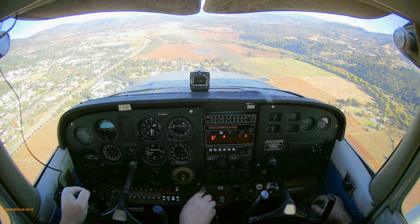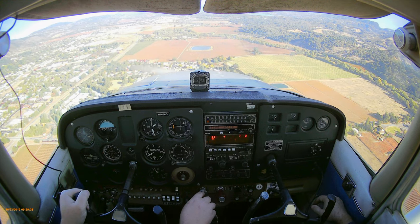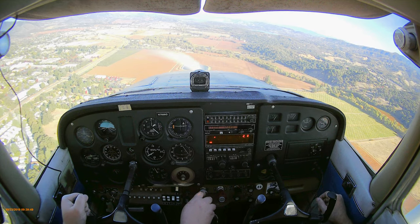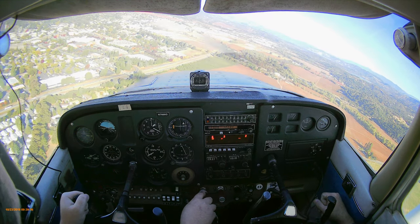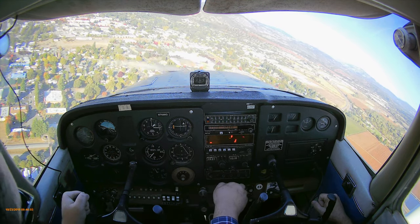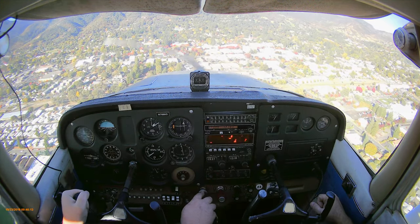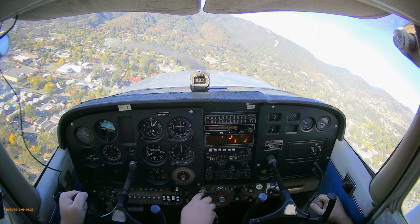Okay, nose down a little bit, so we get about 90 or so. Oh, gotcha. Otherwise, we're going to end up too high. That's it. So we're looking for 80 or so. Got it.